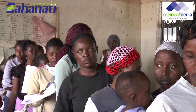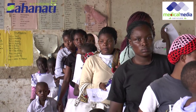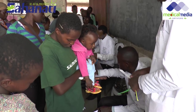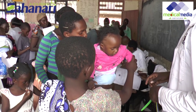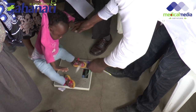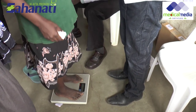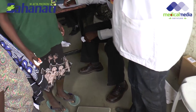Part of the tests that we are providing as part of the medical camp includes screening people for cancer through cervical smear, that is a pap smear. For men, we are doing a test for the prostatic gland, what we call prostatic surface antigen, this being a screening test for cancer of the prostate. In addition to that, we are doing blood sugar, checking malaria parasites, and a few other tests that are related to the blood test.